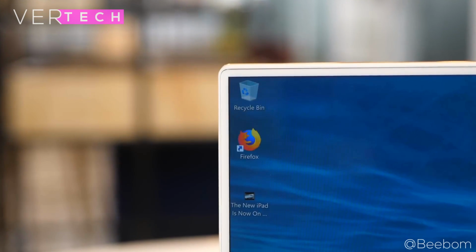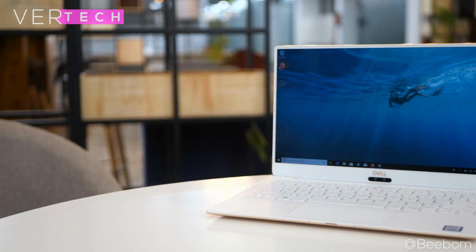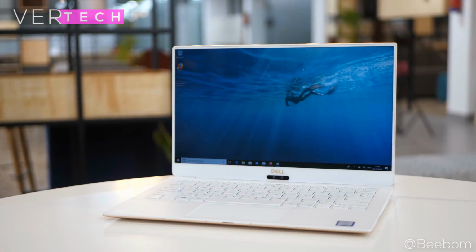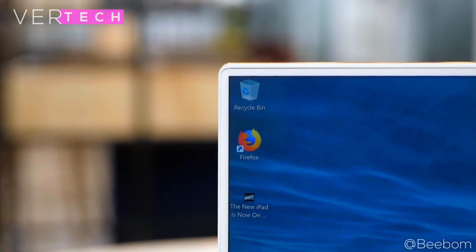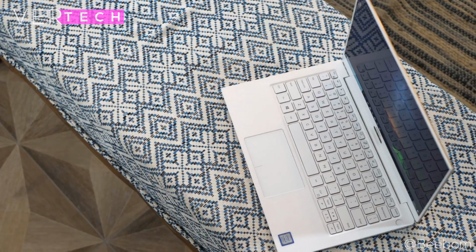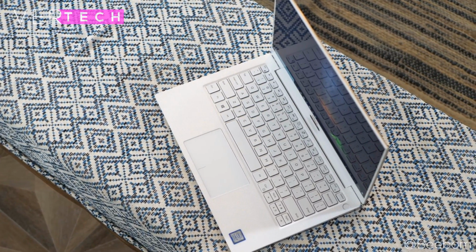The design and build quality of the laptop is excellent. You get a very thin and light form factor that is fully made of metal and is an overall very premium looking laptop. The display on this is also great. It is a 13-inch Full HD IPS panel that looks great with really accurate colors, great viewing angles, thin bezels and good sharpness.